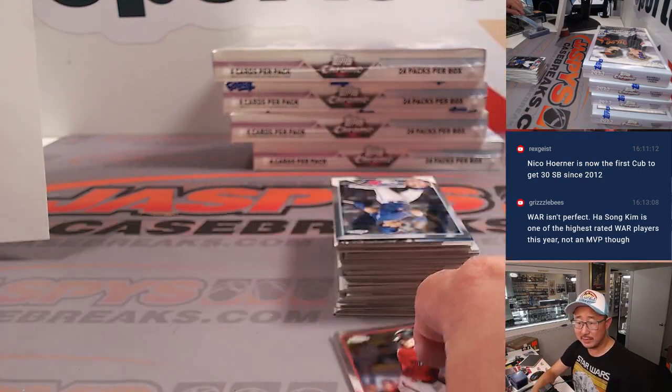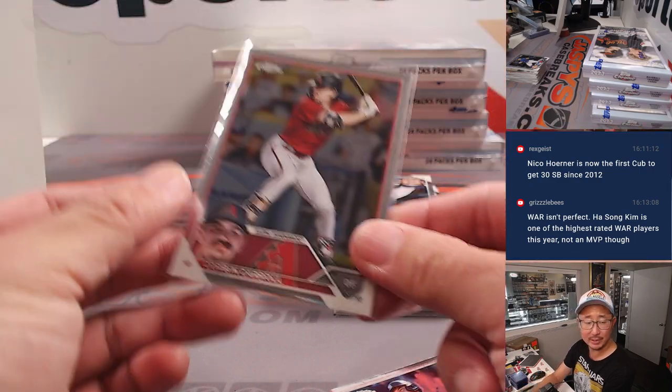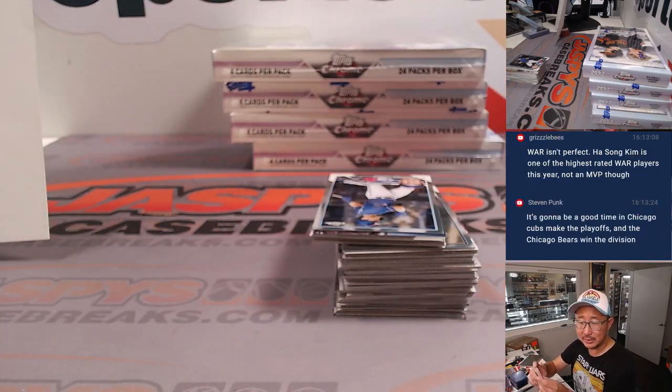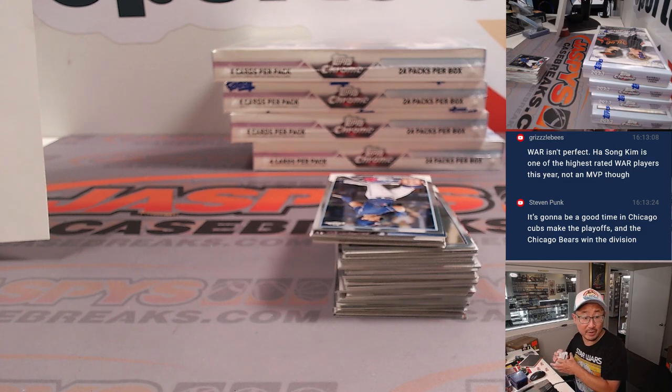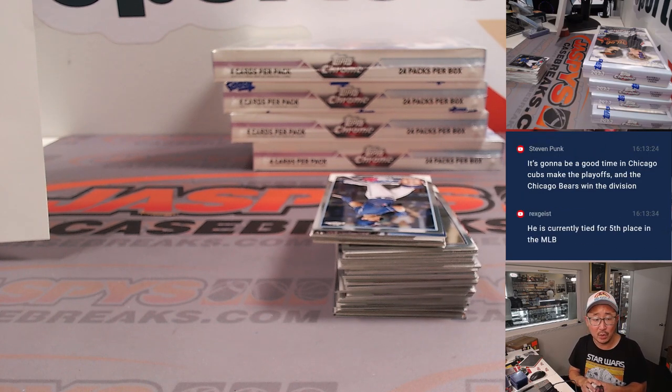WAR isn't perfect. Ha-Seong Kim is one of the highest rated WAR players this year, not an MVP though. He's sixth overall at 4.5, according to Fangraphs. So he's not among the highest, but he's up there though, he's top 10. Just a little above Corbin Carroll and about the same as Francisco Lindor.